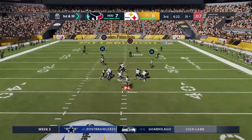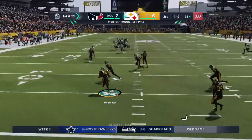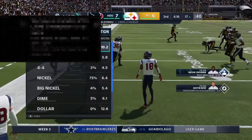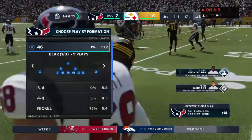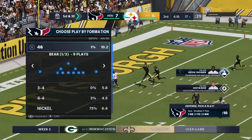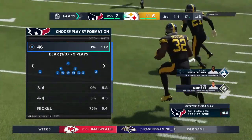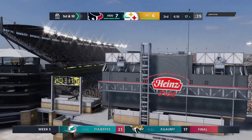Now a play fake, and it's Watson. He's letting it fly for Cooks. And now Watson throws another interception. Picked off by Obi Melifonwu. And the return goes up to his own 17-yard line. So it was a drive that had real promise here to begin the third quarter, but ultimately derailed by the INT. And that was the position you wanted to be in. Coming out to start this third quarter, get a nice drive going, looking for the end zone. Possibly got a little bit too greedy right there.